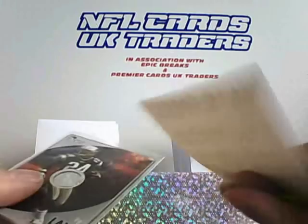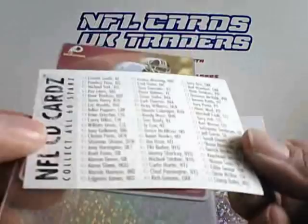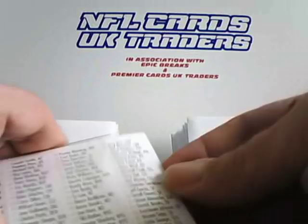I've got Raiders ones of those. And the second one is Champ Bailey for the Redskins. That was the second one. You do get good players in here. Emmitt Smith, Ray Lewis, Drew Bledsoe in there, Shannon Sharpe, Brett Favre, Marvin Harrison, Randy Moss, Tom Brady. So those went to Sean, who has another pack later.